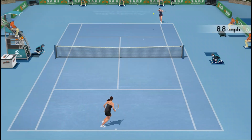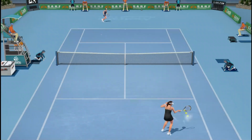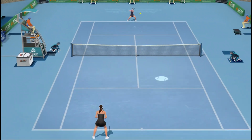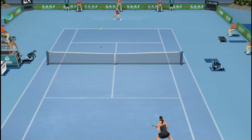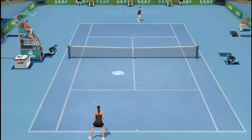Anna Ivanovic with a serve centre of the box with depth. Martina Hingis turns, and Anna Ivanovic strikes forehand to left. Martina Hingis with a forehand return. Anna Ivanovic strikes forehand to centre with depth. And then backhand to backhand of 2 shots each. Anna Ivanovic strikes a forehand to left with depth. Martina Hingis turns. Then Anna Ivanovic strikes a forehand to left with depth. Martina Hingis returns with a forehand. Backhand to backhand.